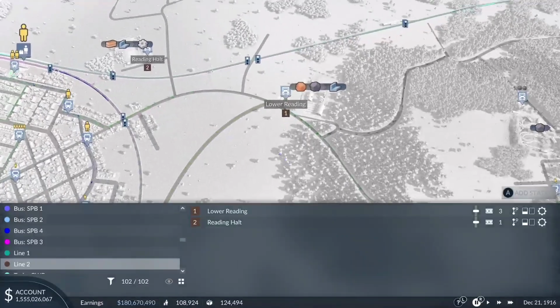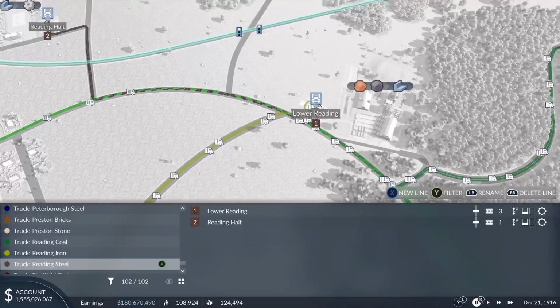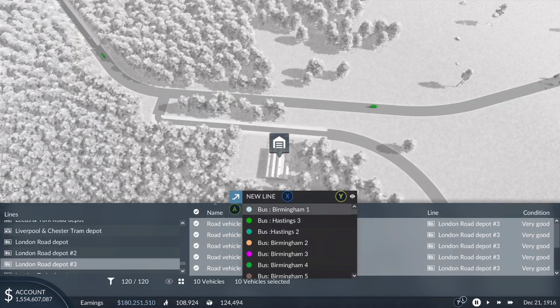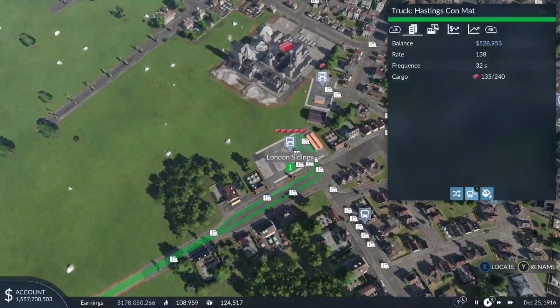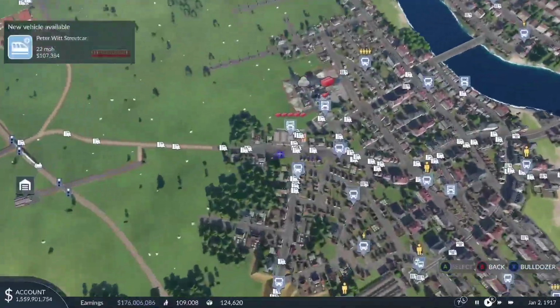Lower Reading, Reading Holt. Truck, Reading Steel. Truck Reading Steel. And we need a rate of 200. I reckon 10 trucks. 9 capacity. Yeah, I reckon 10 of those would do. Reading Steel. Conmat. Do you know what? Hang on, what happened to London Conmat? Oh, doesn't it run out of a different depot? Yeah.